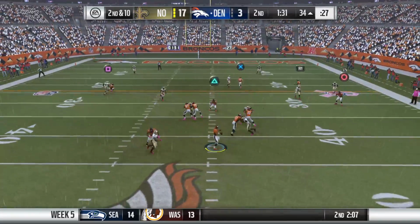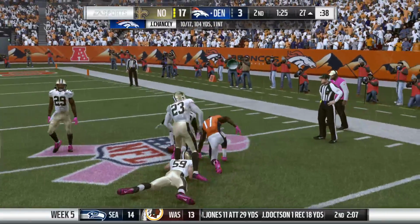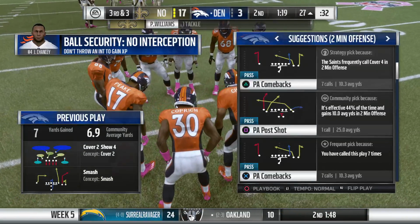And 2nd and 10, he'll look to throw again. He gets it here to Pete. And he'll be brought down at the 27-yard line. The reception good for 7. It's 3rd down. He decided to run a hitch route. It really helps to have a guy who can turn it loose.